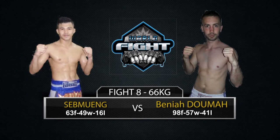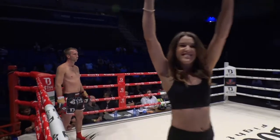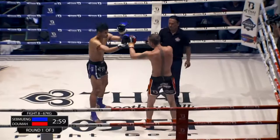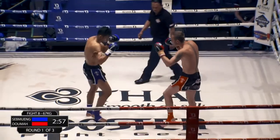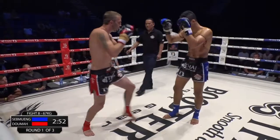I can't wait for this fight. Yes, no doubt they took Thai Airways to get here as well. 67 kilo weight class here, three-minute rounds. Here we go, Sebmueng up against Douma. Sebmueng is in the blue trunks, and Douma in the red trunks.